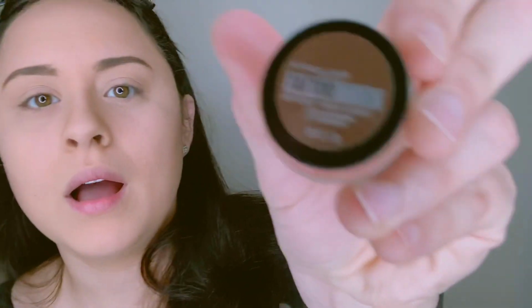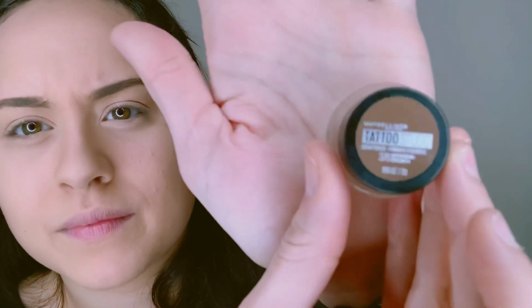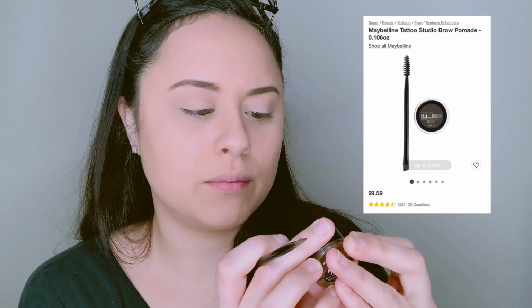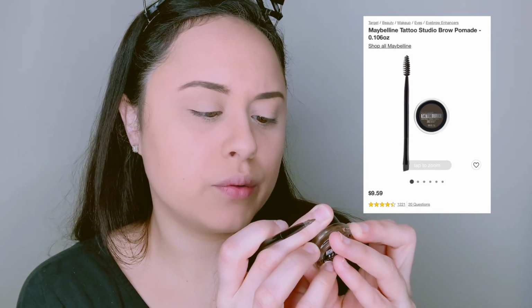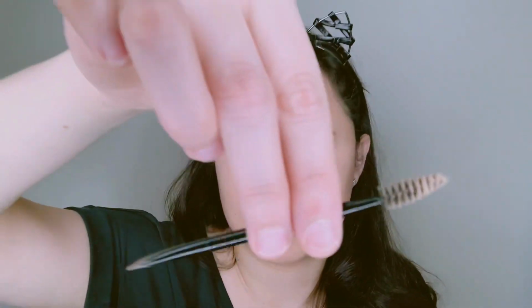I use the Maybelline, can you see it? Maybelline Tattoo Studio. It is the brow 376 medium brown, and it comes with this, and I brush it. Like you guys saw, I outline my own eyebrow and just fill in a little bit and then brush it again. And that is all I do for my eyebrows. Now I'm just gonna put some blush and mascara, and that is basically all I wear for makeup. So let's go to the next question.